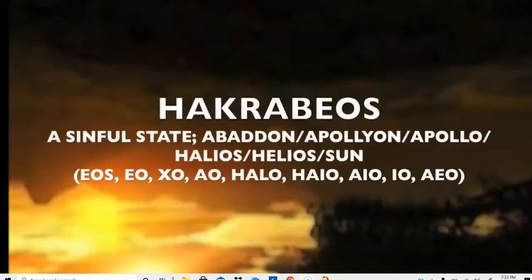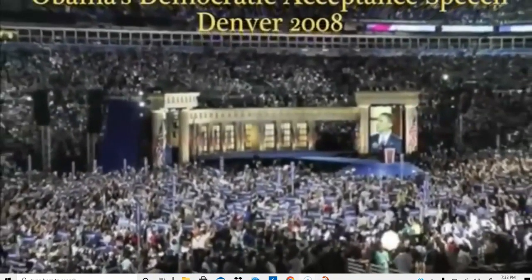Remember, Eos means goddess or morning star. Eo, the root, means Abaddon or Apollyon. The root of Sobarka backward is a sinful state. The entirety of the word is a sinful state, Abaddon. Here is an image of the Denver Broncos Stadium as they worship their king, Abaddon, the rider on the white horse.